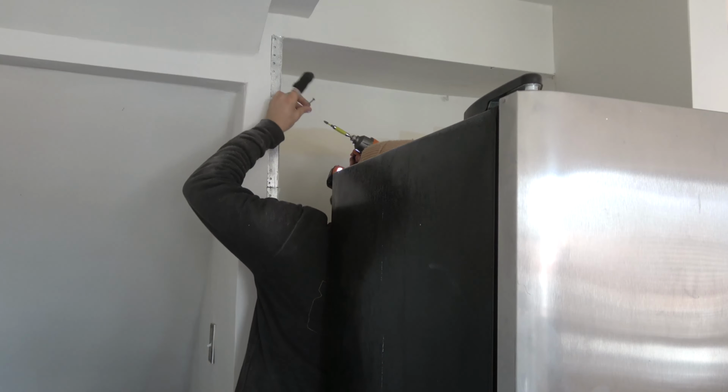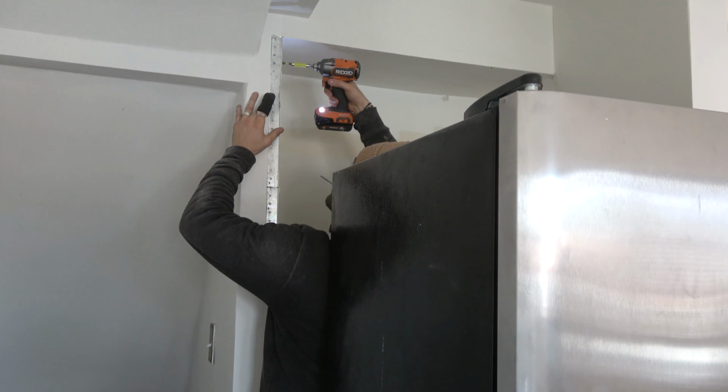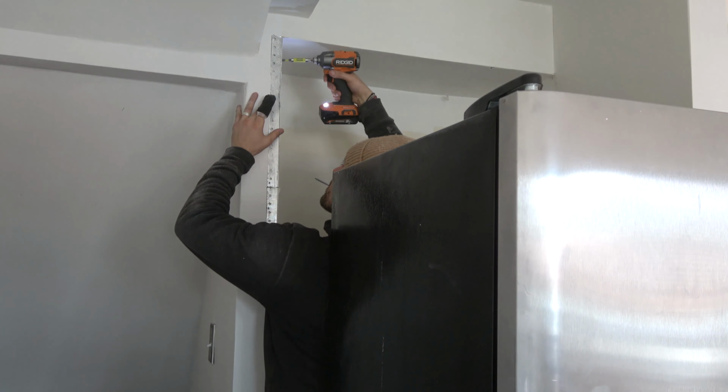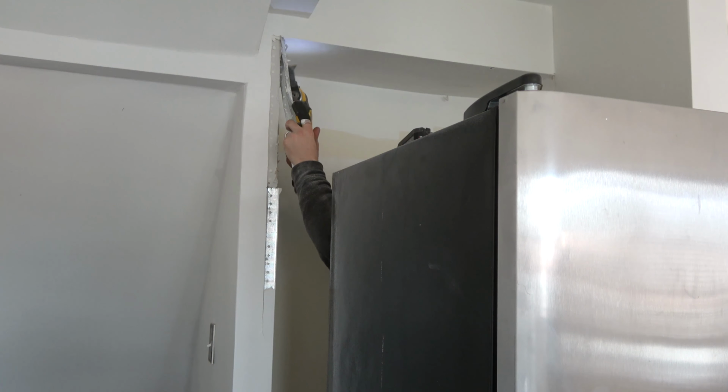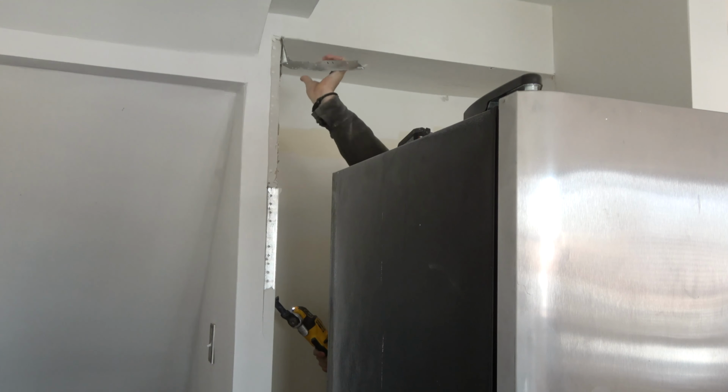So the opening where the fridge is in the kitchen is 36 inches wide, and the cabinet my brother ordered is 36 inches wide. So this cabinet should have just popped right into place, but of course, it was just a bit too big for the space by like literally a centimeter, millimeter. I don't know, I'm not really good with measurements, but it was off by the smallest amount.